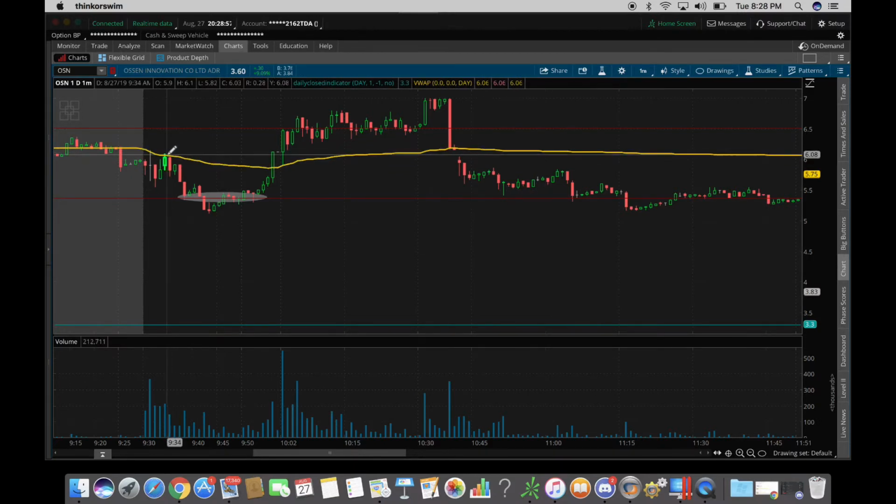And the VWAP didn't break, it becomes a resistance, and it turned around, and I'm holding this thing on this green candle here. I'm still holding this thing, thinking it's gonna push up, and it dumped again. And I'm like, oh my god! At that point, I was down over $500.